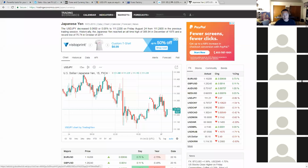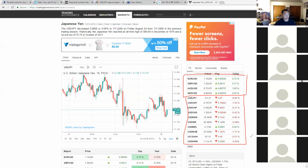Based on Trading Economics, you can see that euro to New Zealand is all green, and then UJ and all the way down to all these US dollar pairs are red. This is 0% gain, so it's not a whole lot, but things are starting to switch up, so you have to be very careful where things are going to go.